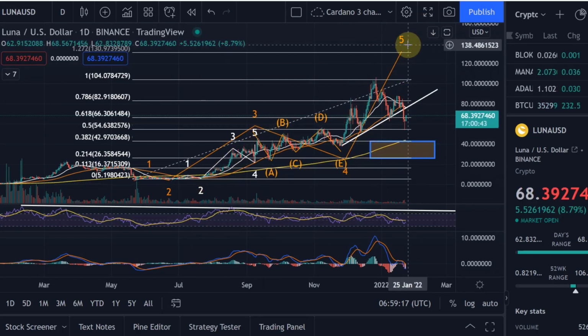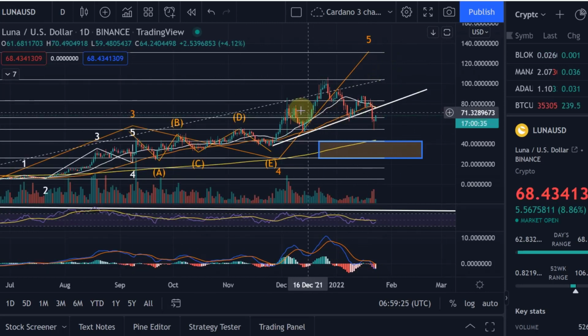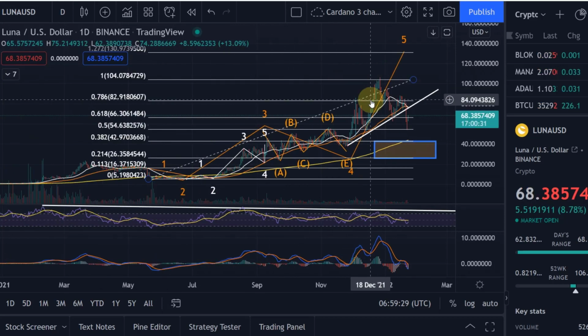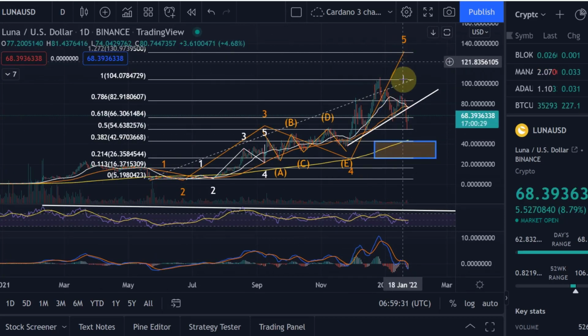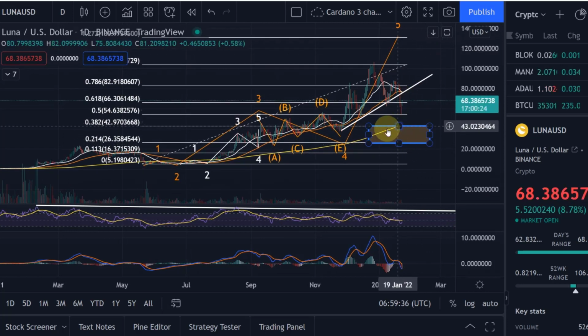It could be that wave 5 was already complete, even though I would really need to go through it in detail again, and that we don't see another leg up here before we have a larger correction, before we get into that target area down there.